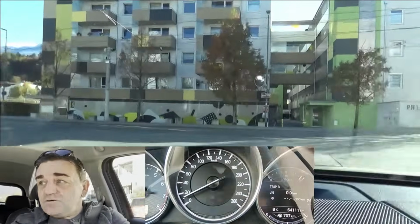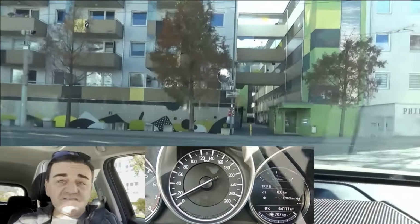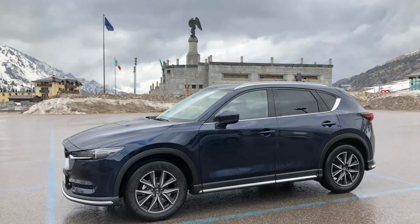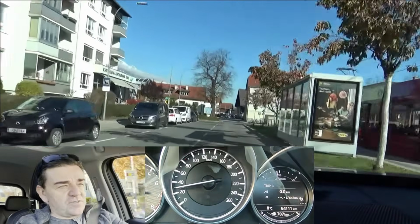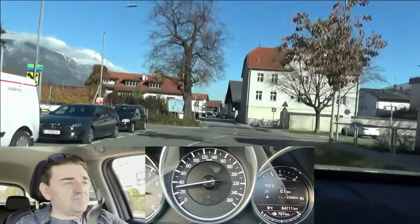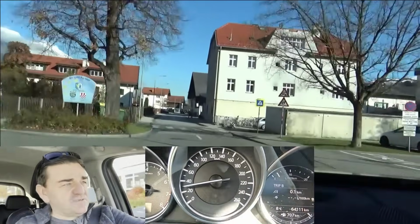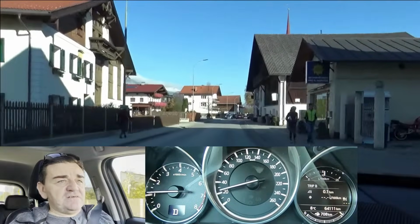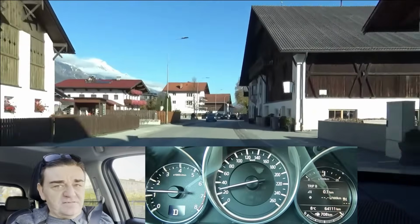Today I show you with the Mazda CX-5 how to drive as economically as possible. This car has the 194 horsepower, 143 kilowatt 4-cylinder gasoline engine. It weighs about 1,650 kilograms and it has a 6-speed automatic gearbox.